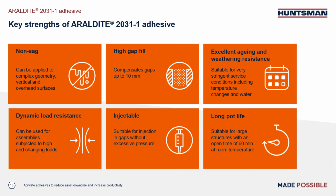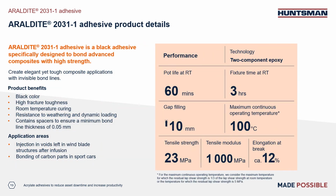Although it's not an acrylate, I also wanted to bring another proven adhesive in the wind industry. It's the ARALDITE 2031-1. Under the key strengths of ARALDITE 2031-1, we have dynamic load resistance, its injectability, and excellent aging and weathering resistance. ARALDITE 2031 reaches up to 10 mm gap filling. ARALDITE 2031-1 is a high fracture toughness 2-component epoxy with a 60-minute pot life and a 3 hours fixture time at room temperature. It reaches tensile strength of 23 megapascals and with a 12% elongation at break.